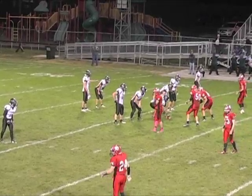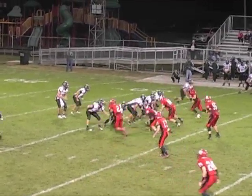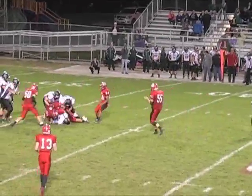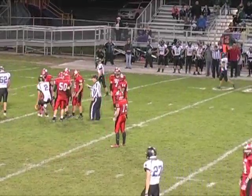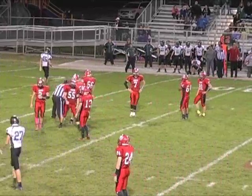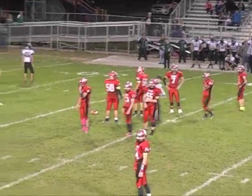So again, the Vikings, in order to get back to the regular timekeeping, need to score some points here. Northridge, Hatfield, can't find anybody to throw to, tucks it under, barrels forward, maybe picks up a yard. They're going to mark him down for no gain, so 2nd and 10.